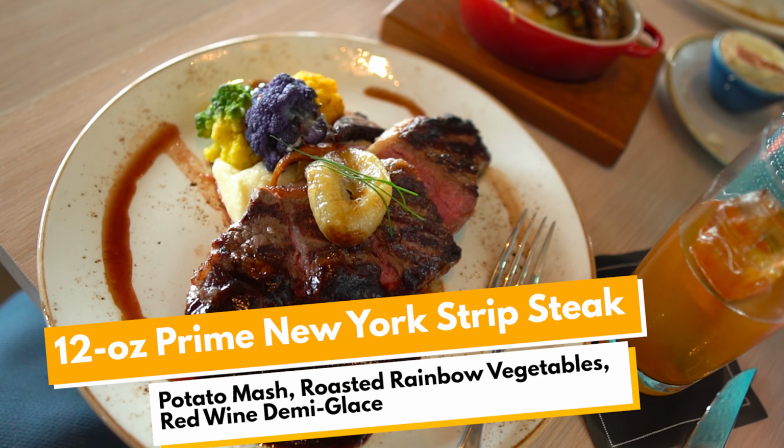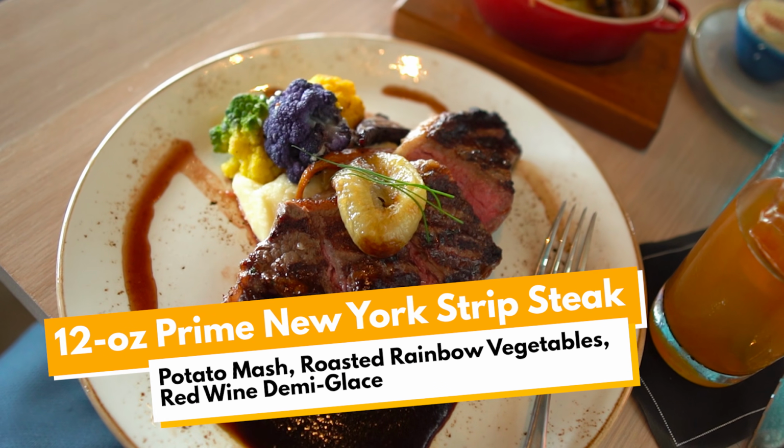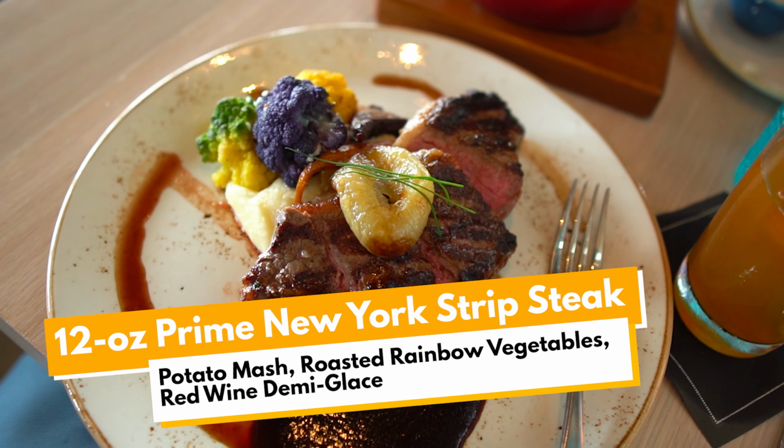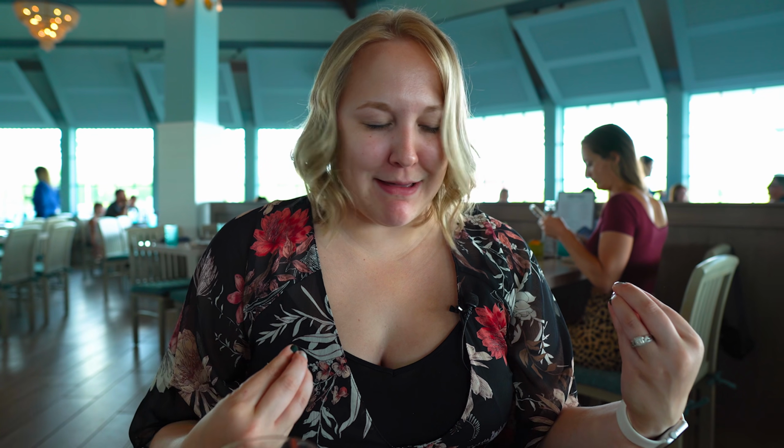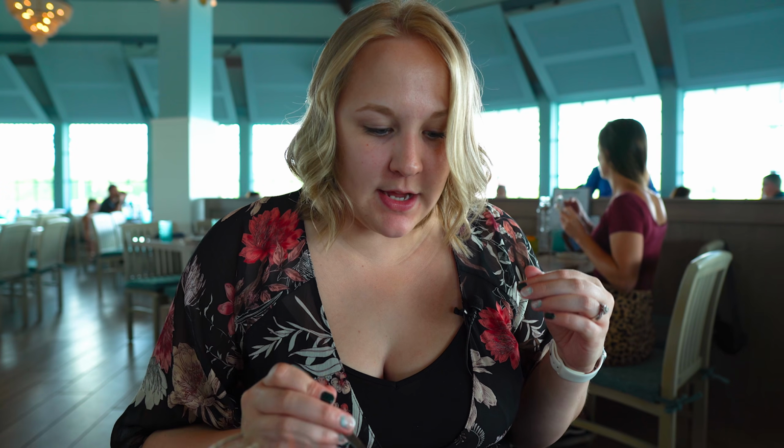For my entree, I got the 12-ounce prime New York strip steak with potato mash, roasted rainbow veggies, and a red wine demi-glace. Oh my goodness, it looks so good. It really looks cooked perfectly for me. I really like my steak pretty red, and this is, I think, just the perfect amount of red without being too gushing blood.